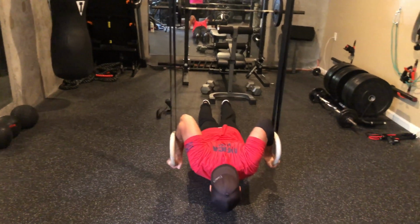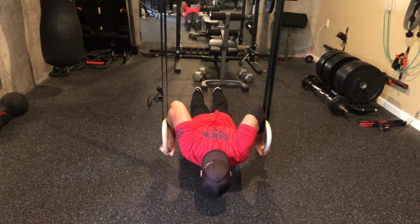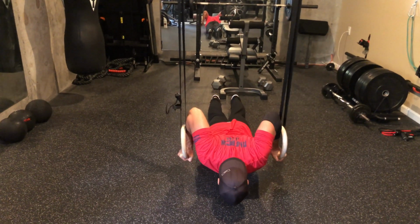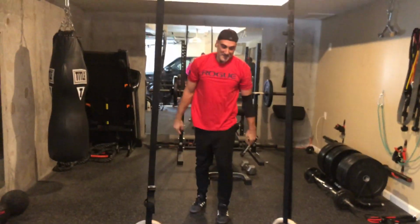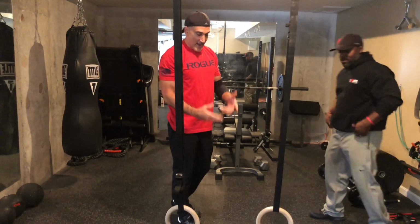Feel that stretch right there? See how I turn my wrist this way? I get my shoulders turned out, so it puts less stress on my shoulder. And then as I push up, I come up. Typically, again, I try to do sets of maybe 8 to 10.